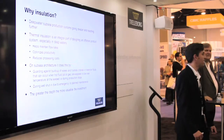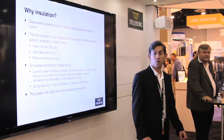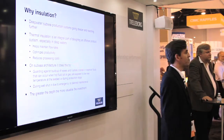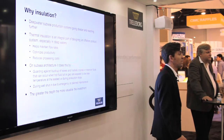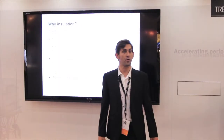First of all, I need to ask a question, if any of the audience would like to answer this. Why do we actually insulate? So why do we go to the trouble of insulating subsea hardware? Okay, so the answer is fairly simple. It helps maintain flow rates, it reduces processing costs, and it optimizes productivity. Keep the oil at a certain temperature above the wax and hydrate formation during normal operating services, which is steady state, or during cool down periods due to unplanned or emergency shut-ins, to maintain the flow of the oil through the system.